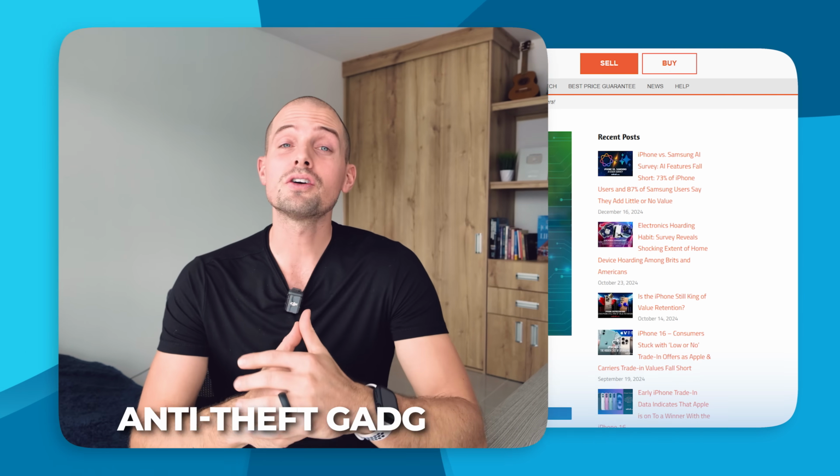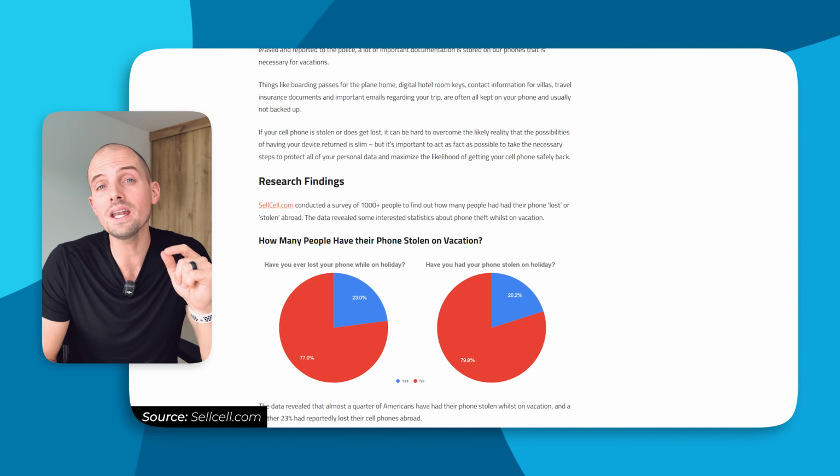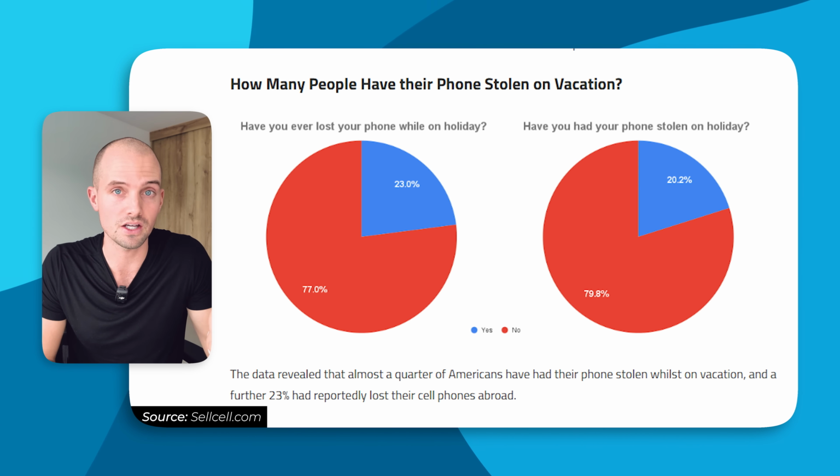Okay, so I just saw a survey of over 1,000 American travelers, and apparently 1 in 5 report having had their phones stolen while on vacation. Now, I have no idea how stringent of a study this was, but I think we can all agree that phones are like magnets for thieves. Luckily, there are 2 cheap and simple products that can help prevent phone pickpocketing and snatch and runs.